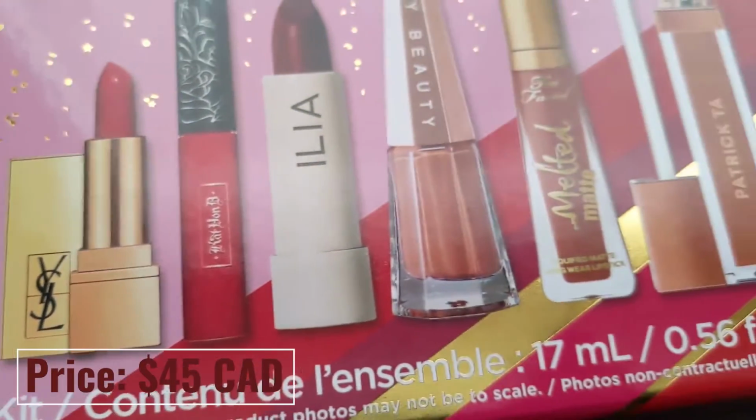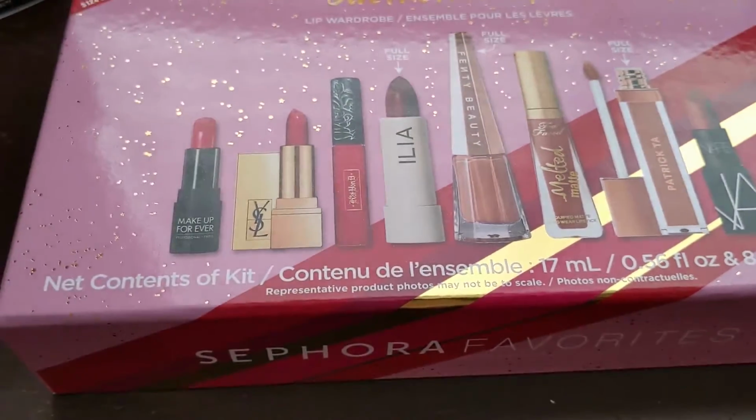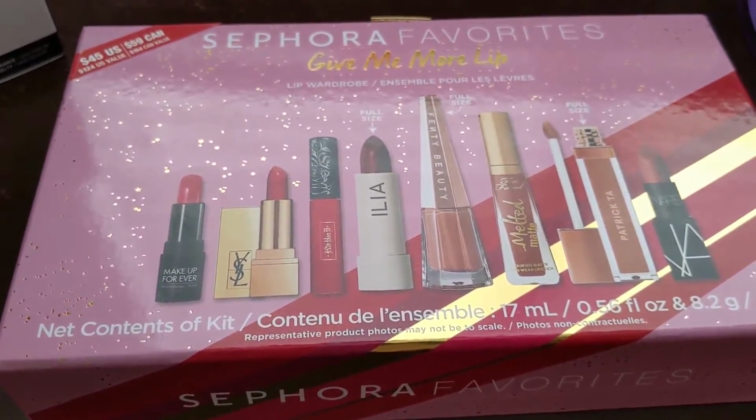It's got 8 lip glosses, lipsticks. It's like a mixture of lip glosses, lipsticks, and then the matte lipsticks. And it says, find your perfect holiday red and nude. Collection features 3 full-size and 5 deluxe-size lip products in different formulas and finishes, which is very true.